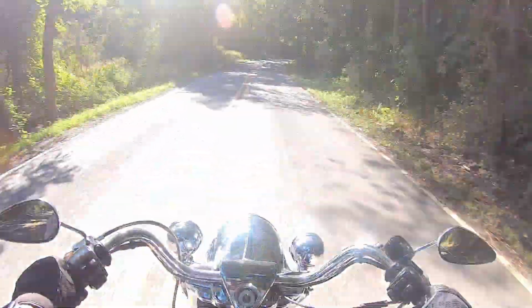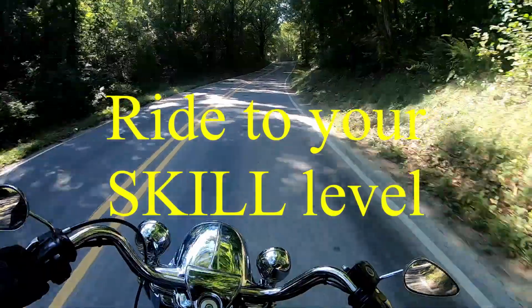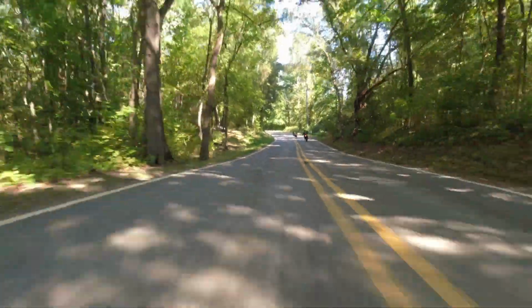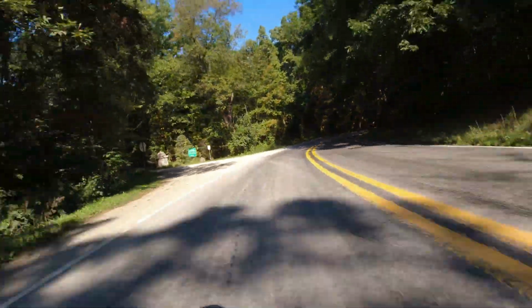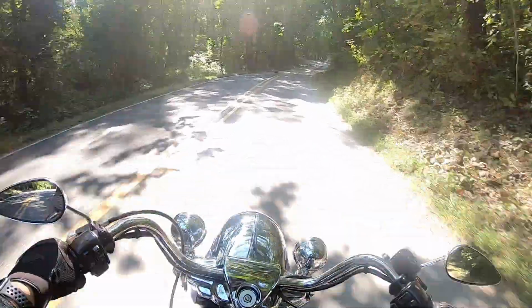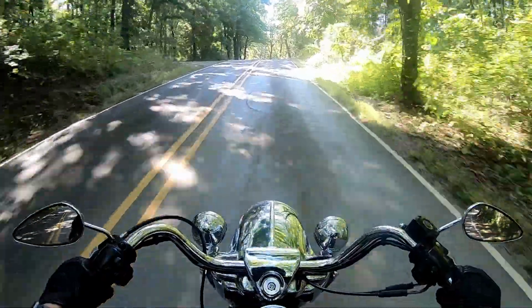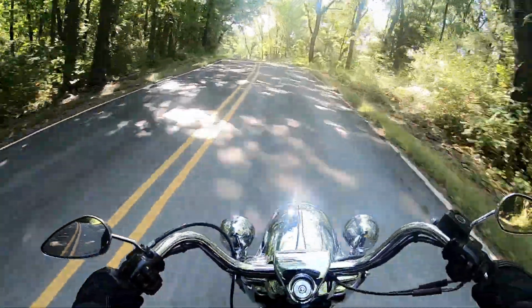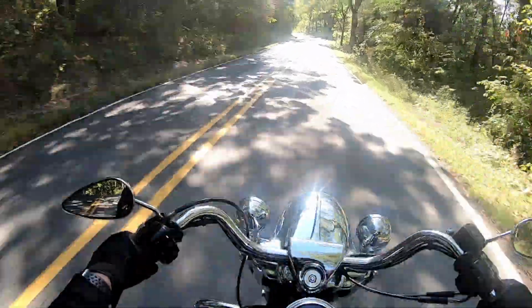ride to your skill level. And you know what? I think that is a conversation that we probably see those guys whipping around there. They have this is perfect. These guys have a different skill level than I do. I'm not going to be able to take these twisties back here 30 miles over the speed limit like those guys are. I just don't have those skills.